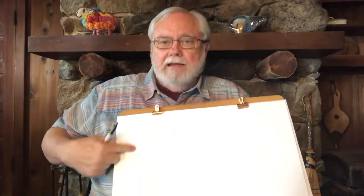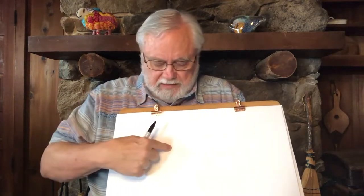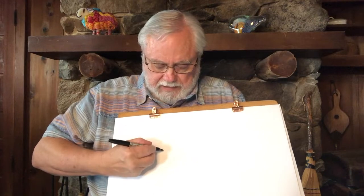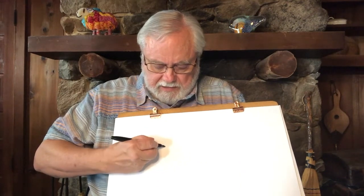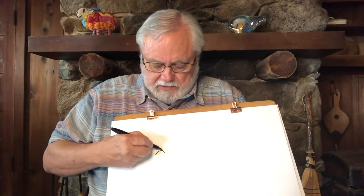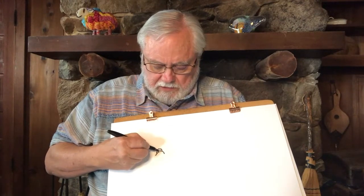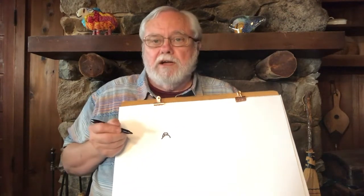Now I'm going to be adding a whistle over here for the whale to blow. So I'm going to come in a little bit for my whale and make his eye, starting with a curve like this. Then I'm going to make another curve up on top of that, and then another curve inside it. So there's my whale's eye.